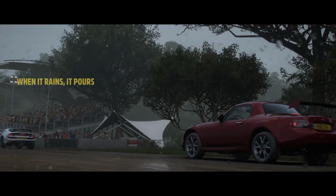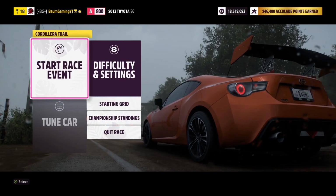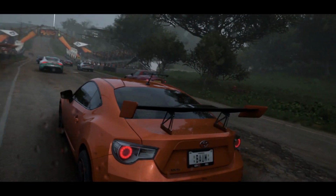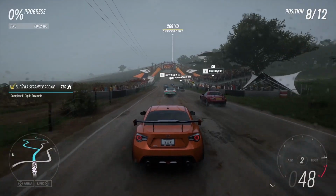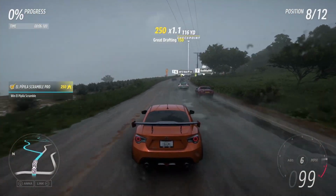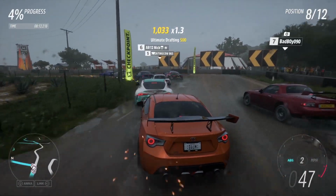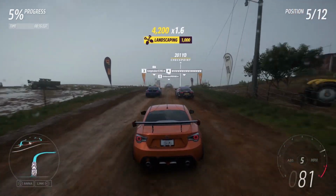So, all right. Cordilleria, I don't know. This one's a scramble, so it's just a sprint race, no more circuit races, which is nice. I much prefer sprint race over scramble. Getting some accolades for completing that last race there. We hadn't actually done it yet.